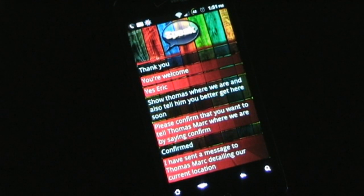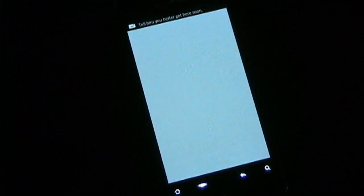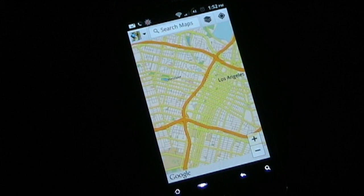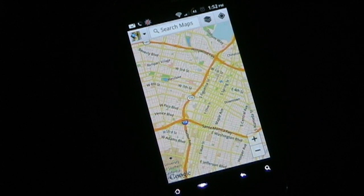Because this is going to come through to me, of course, and you'll see. And it includes location. Text received from Google Voice. Would you like to hear the message? Yes. Right now I am at this location. Tell him you better get here soon. I am displaying the location that was included in the message. Would you like to reply to this message? No.